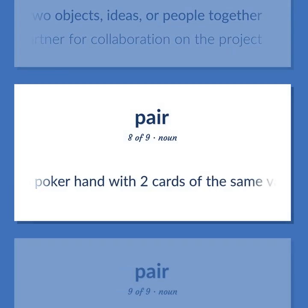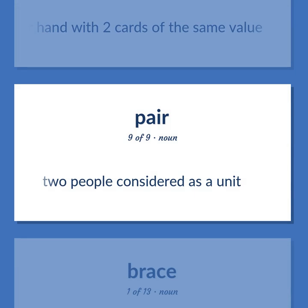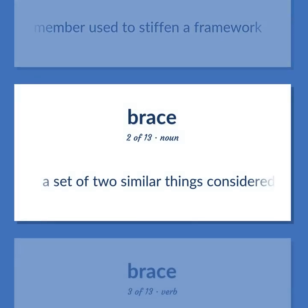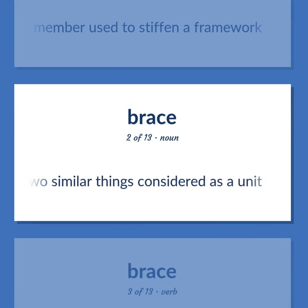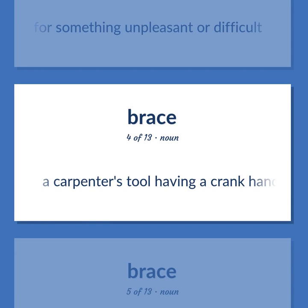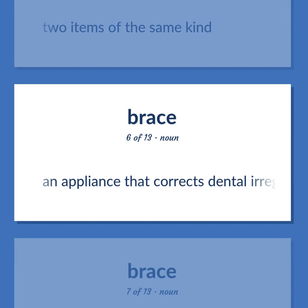A poker hand with two cards of the same value. Two people considered as a unit. A structural member used to stiffen a framework. A set of two similar things considered as a unit. Prepare oneself for something unpleasant or difficult. A carpenter's tool having a crank handle for turning and a socket to hold a bit for boring. Two items of the same kind. An appliance that corrects dental irregularities.